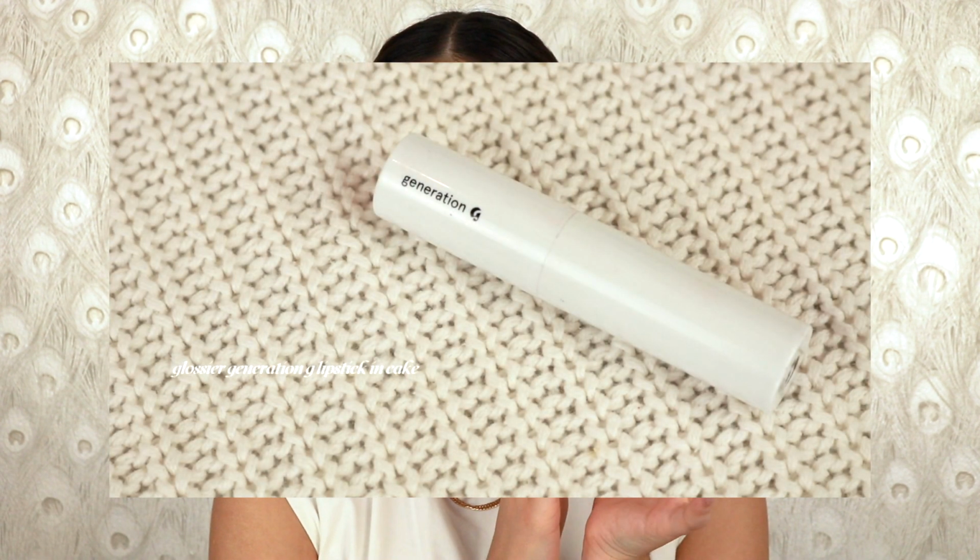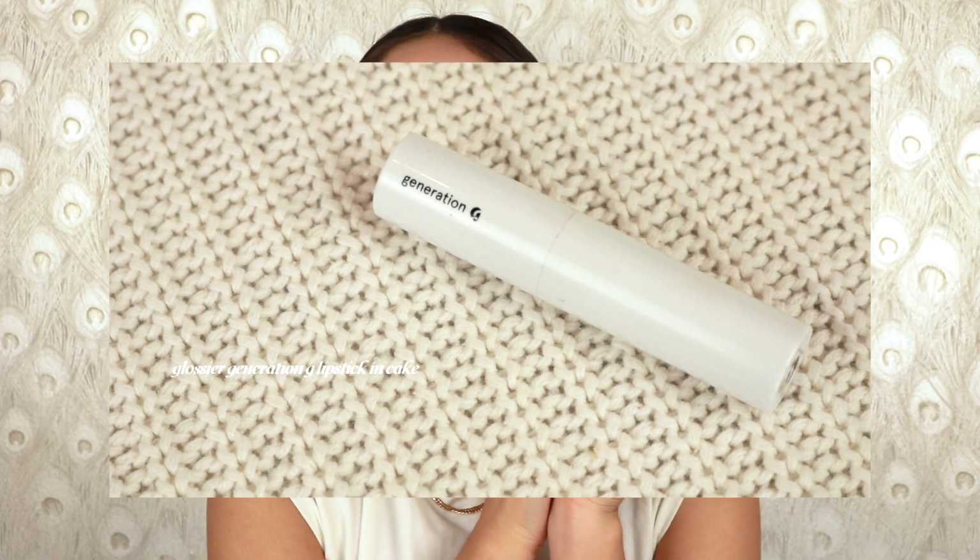This is another one that will come as no surprise to anyone. Glossier Generation G lipstick in Cake. I always feature the Glossier Generation G lipsticks in my videos, specifically the shade Cake, because it's my perfect My Lips But Better nude. It's so easy to use. The formula is sheer. You can build it up a little bit, but for the most part, it stays sheer. It is so comfortable to wear. It's like a soft matte. Nothing else gives me the look that the Glossier Generation G lipsticks give me.